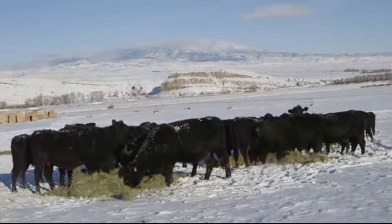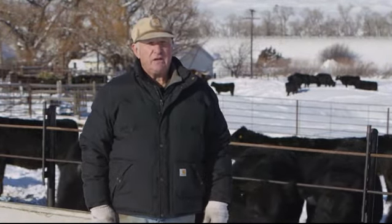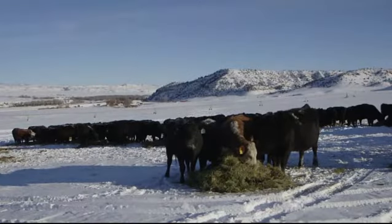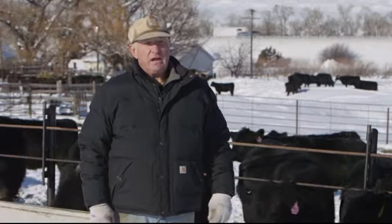I think most of our customers come and they like the growth that the cattle have and the fleshing ability, and they range out. We raise them completely on dryland range conditions, so we like cattle that go out in the hills and make a living.